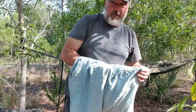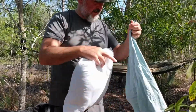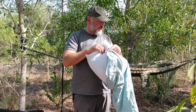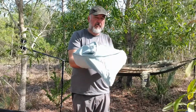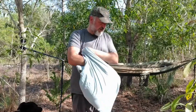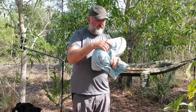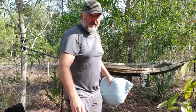I have upgraded my camping pillow. Again, very compact, very lightweight, but man, it makes a big difference. That's one of the goals here. I'm trying to get rid of some gear that I don't really need, and get rid of some weight. But I also want to upgrade the comfort level. And I'll tell you what, having a pillow makes a big difference. So I've just got an old pillowcase that I had in the closet and wrapped it around it.